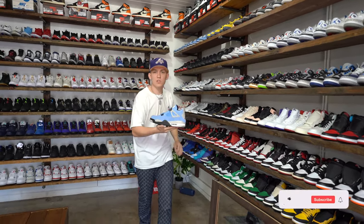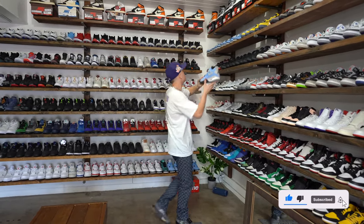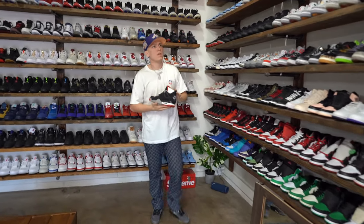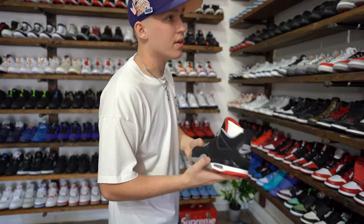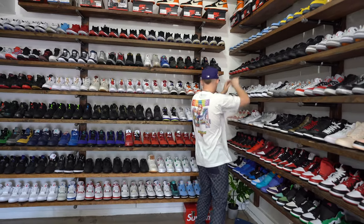We sell a lot of the University Fours, a whole bunch of these. We have a couple pairs down here, pairs up here as well. As well as the Breds. I would actually say this is probably our best selling Jordan 4 for sure. People love the Breds, just a classic.